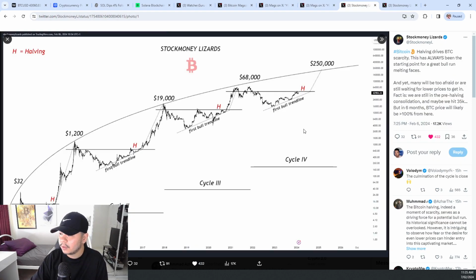But yes, Bitcoin, first bull trend line. And it seems like when we see Bitcoin having this first bull trend line, the next is the halving event. So H right there, guys, equals halving. You can clearly see that, right? And then that's after the halving event, like I told you many times, that's when the real bull run begins. Every single time, you can clearly see that.